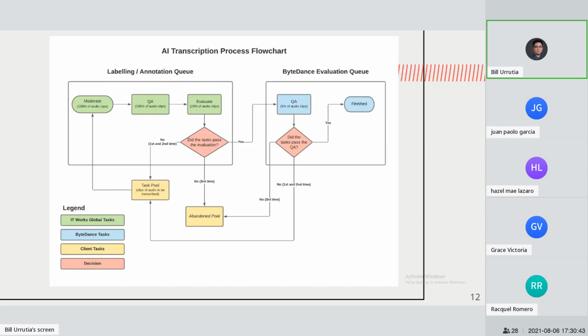So moderate is when you're going to help AI become more efficient through proofreading their work. So you're going to edit their work, you're going to adjust their work basing on how you hear it. Okay, so that's moderation. But of course, we have some guidelines that we're going to follow. That's why we're in this training anyway. So I'm going to be discussing the guidelines later. So after you guys moderate all of the clips, where does it go?